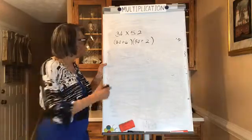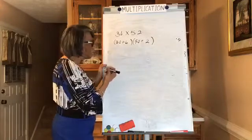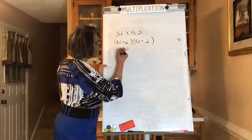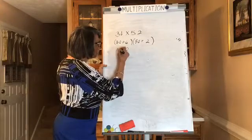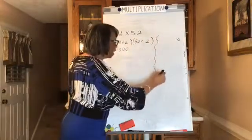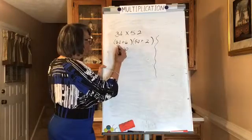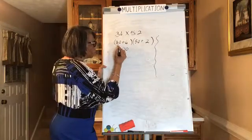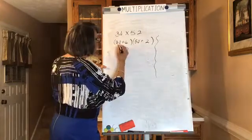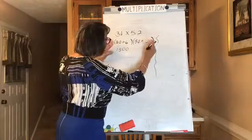All right, so first thing is 30 times 50. And what is that? That's 2 zeros, and 3 times 5 is 15. All right. Do I need to put that on the side so you know where I'm getting it from? So I'm multiplying the first term in this first set by the first term here. Okay. Then I'm going to multiply this first term by this. So they're the outer ones.